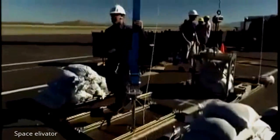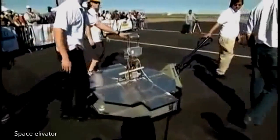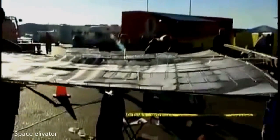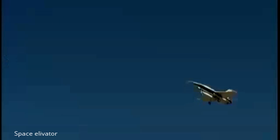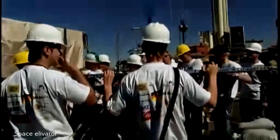The racetrack is a 50-meter ribbon suspended from a crane. Teams had to design and build climbers, then race them to the top of the ribbon. In place of the laser that might otherwise power a real space elevator, they could use only energy from the sun or beam from the ground. The best time wins, as long as you go faster than a meter per second.